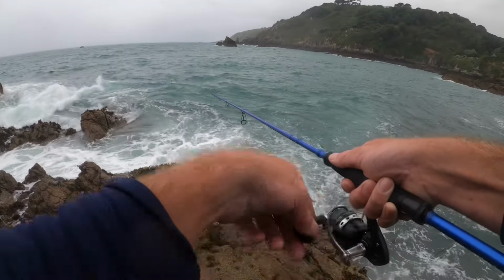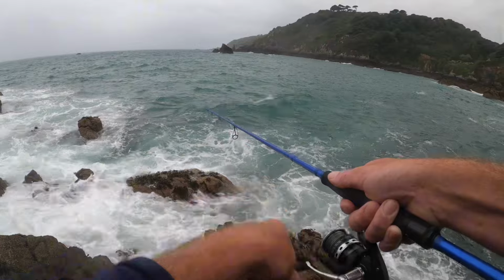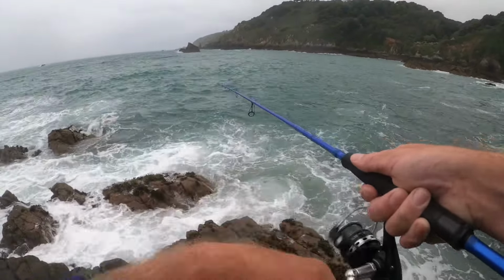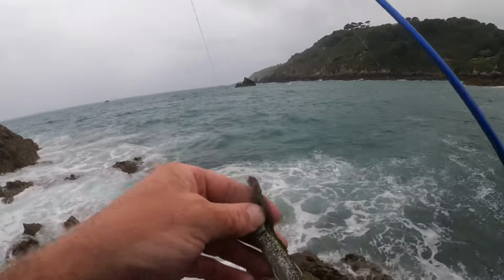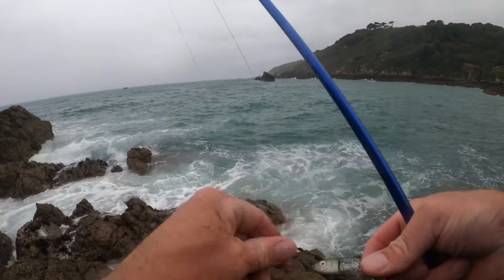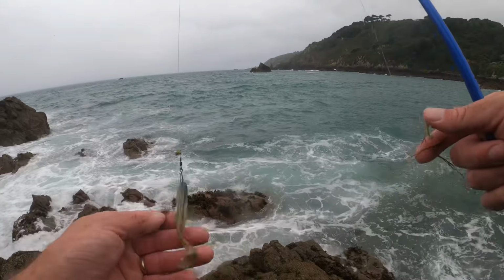I'm going to have a couple more here. I'm going to move up the beach, I think, because that tide is zipping in quick, very quick. That's what we're competing with every cast. It's not actually the lure that's picking up the weed, it's the clip swivel on the line. It's a bit of a nuisance. The bass ain't going to go for the lure when it's covered in weed, that's for sure.